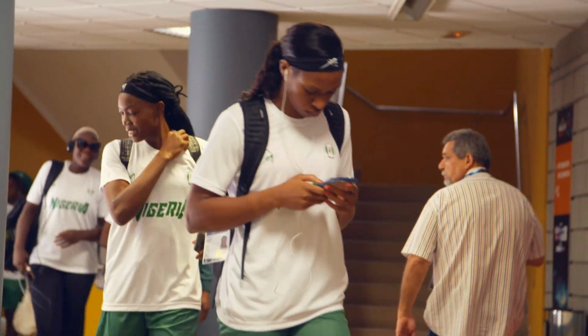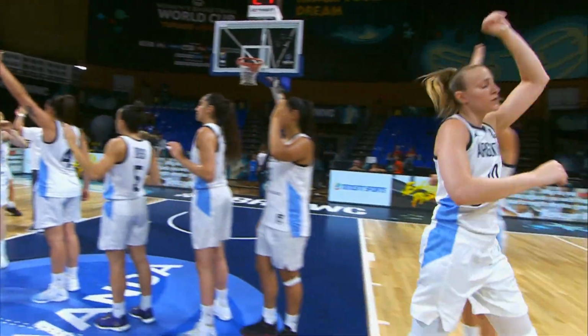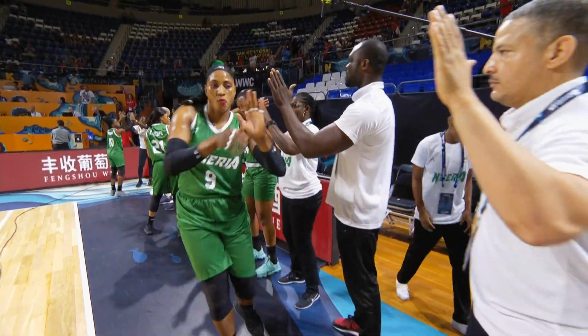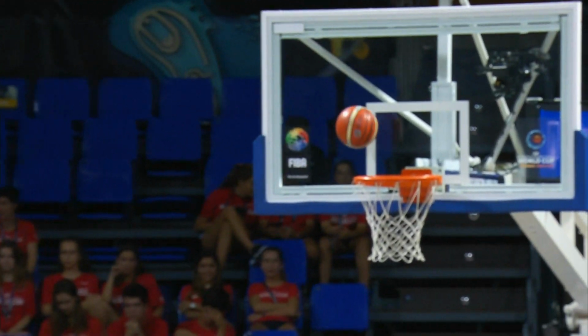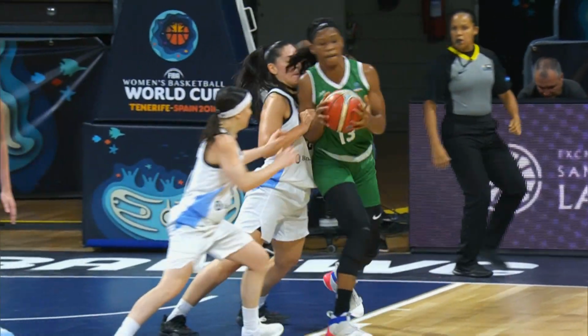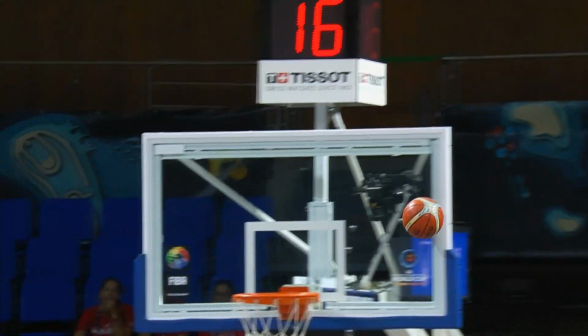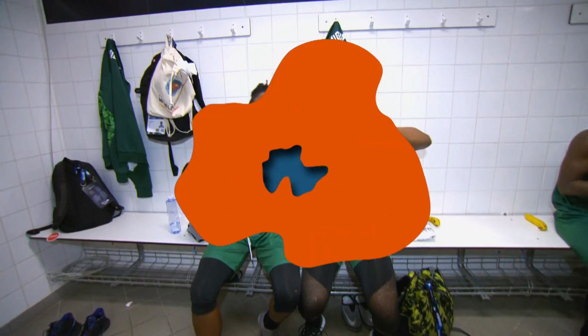And Nigeria went into their clash with Argentina knowing a win would see them confirm their progression from the group stage. Look at the bounce pass. Oh, the Tigress. Looking good. On the back of another double-double from Evelyn Akator, they pulled off a stunning win. The 75-70 victory seeing them write another page into the history books.